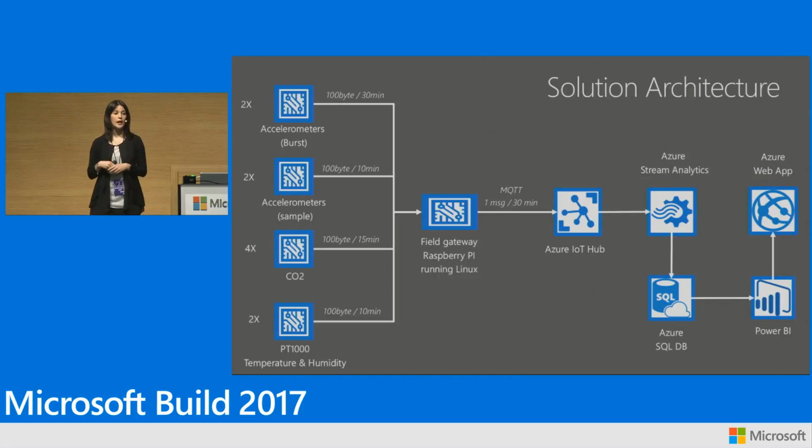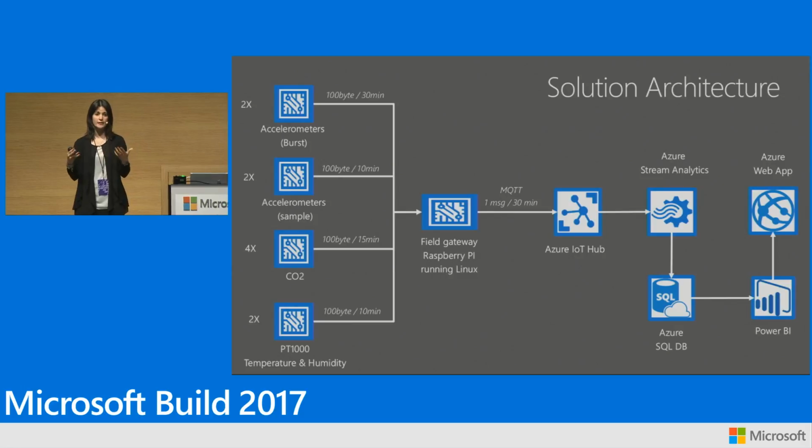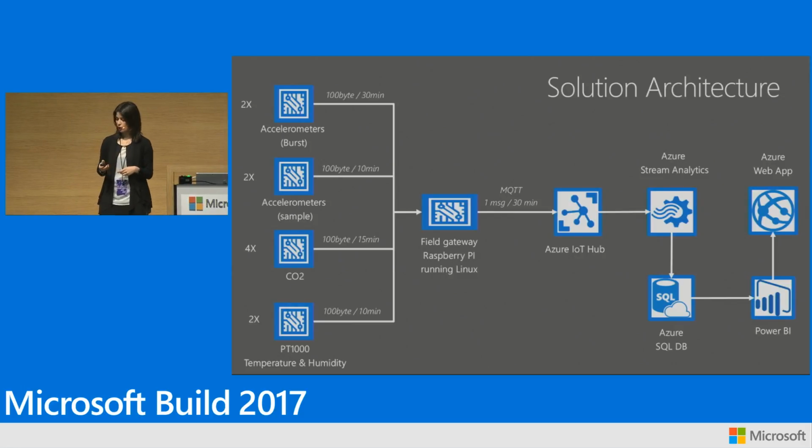This is when Microsoft has been involved in the project. So basically, we provided all the Azure services necessary to transform this data into graphs, into visualization. We created a standard IoT architecture. We used the Azure IoT Hub, Stream Analytics, Azure SQL Database, Power BI, and then a very simple Azure Web App in order to let archaeologists actually see this data. We're going deeper later in the presentation.